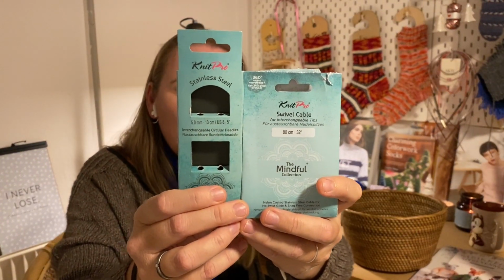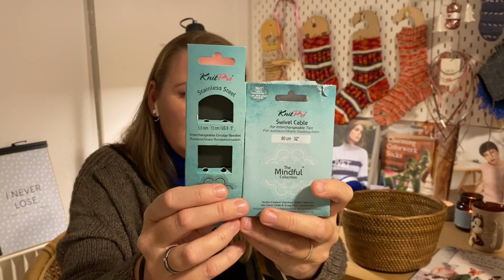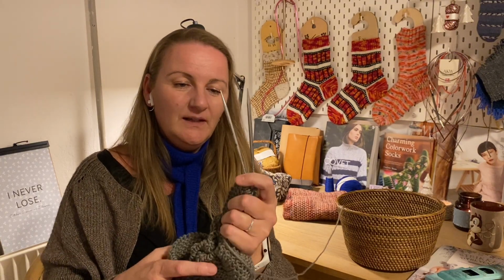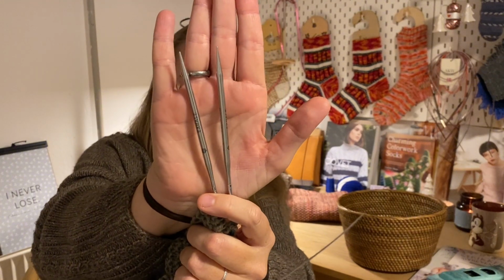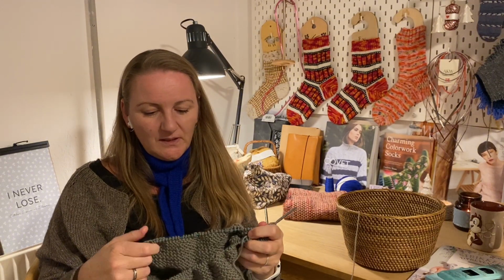The needles that I am knitting it on are from Knit Pro. It is the Mindful collection. And the cable is a swivel cable. And it is stainless steel. I think they are. It's not a massive needle. I don't have much experience with stainless steel needles, but I know they are not heavy, and I know they are pointy. But I have experience with these knitting needles now. This is a 5mm. I think they are very pointy, very sharp, and the cable is so flexible, it does not have any memory. It is a nylon coated stainless steel cable with the twisting joint.